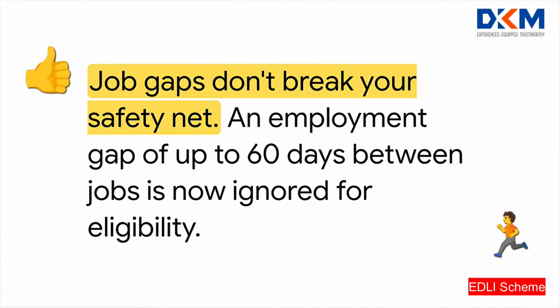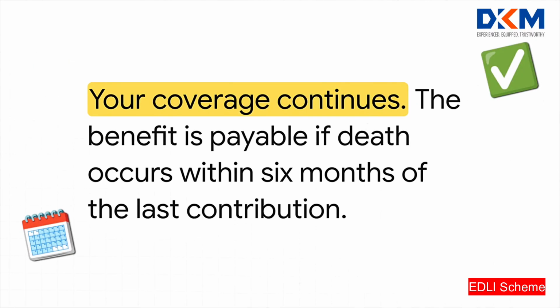This is great because it means if you're someone who changes jobs often, you don't lose out on qualifying for those bigger benefits. And then there's the second update, which extends your coverage. Basically, the benefit will still be paid out if a member passes away within 6 months of their last contribution, provided they're still officially employed. This is huge for protecting you during times like, say, extended unpaid leave.